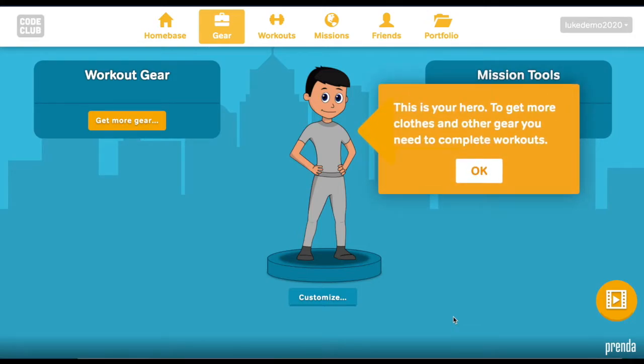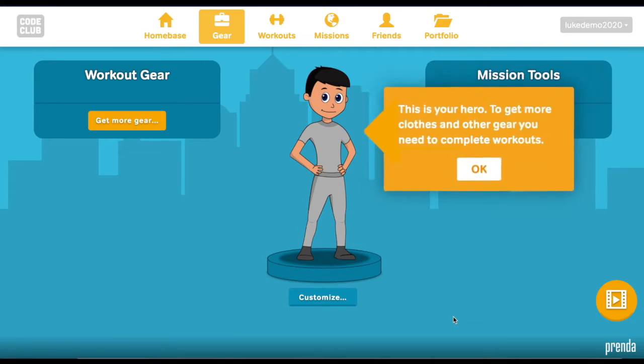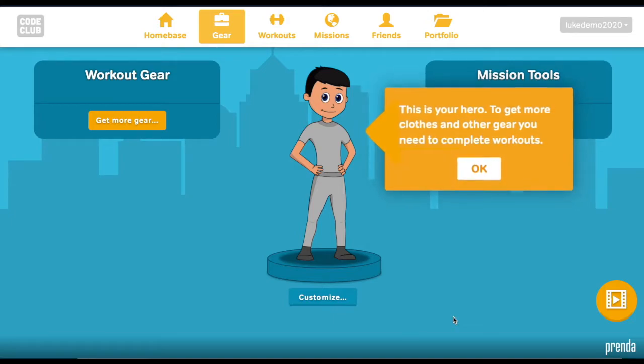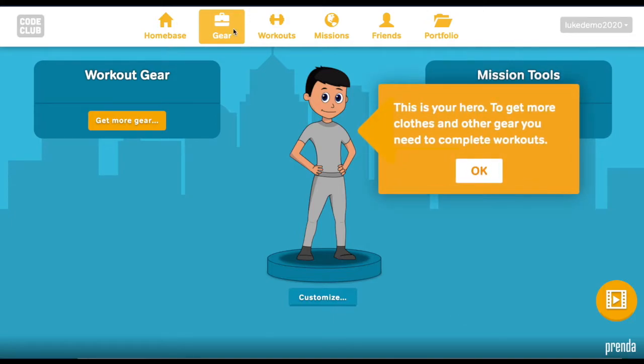I have loaded a brand new user profile, brand new character in here, and as soon as I create that character and I log in and I do a couple things, it takes me to this page. And this is, as you can see, the gear page.